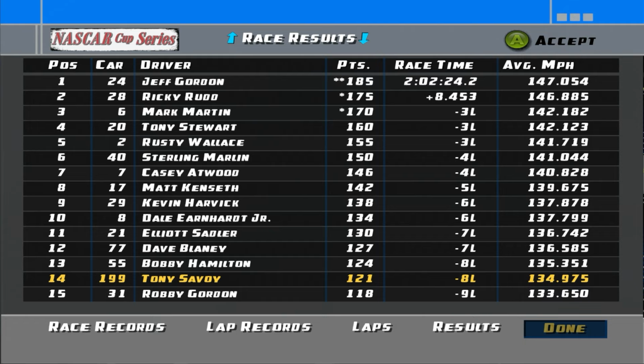All right, top 5: Jeff Gordon won the race, Ricky Rudd, Mark Martin, Tony Stewart came in 4th, Rusty Wallace, top 5, winding out. We ended up 14th, 8 laps down. Bobby Hamilton on the same lap, only other car on the same lap with us.